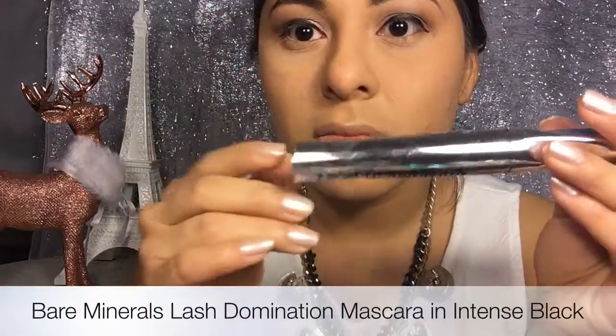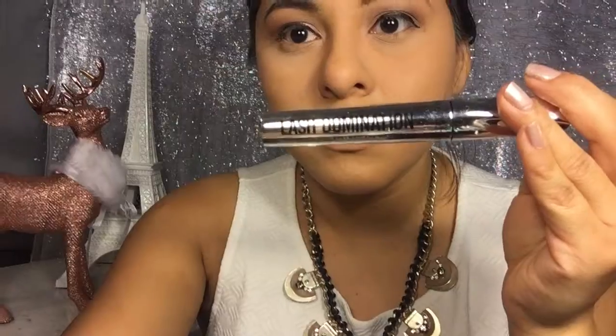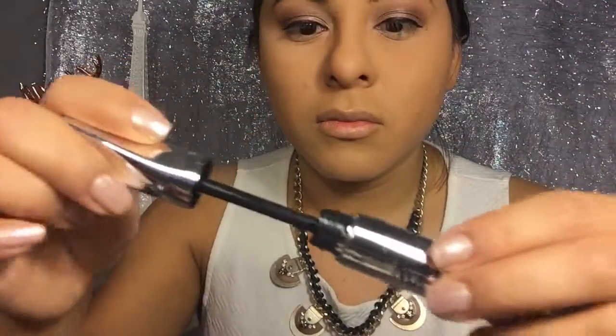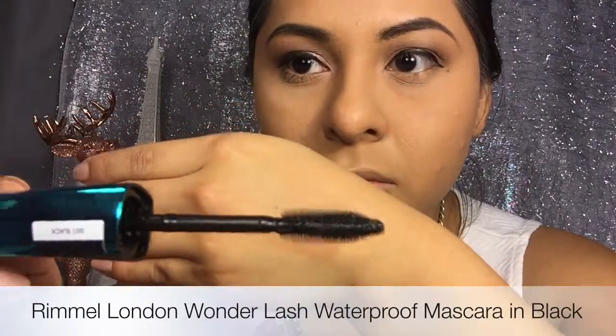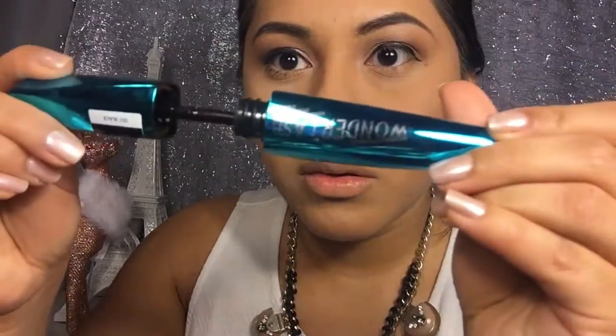This mascara is the Bare Minerals Lash Domination Mascara in Intense Black, and this is honestly the only mascara that works with my eyelashes. My eyelashes actually go straight down, and they're just average sized, but this is the only mascara that keeps my curl. So if you have the same problem, you should try this mascara. And now I am using the Rimmel London Wonder Lash Waterproof Mascara in black for my bottom lashes.